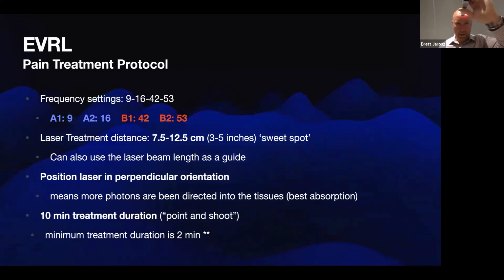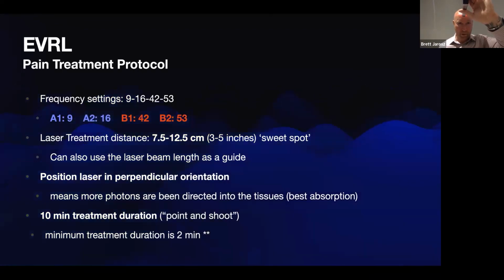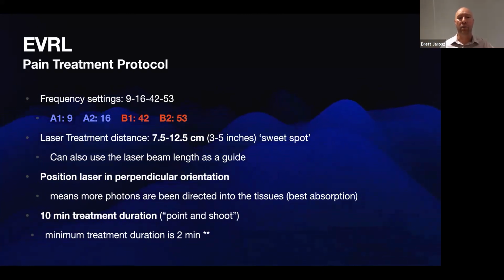And in this particular case, I think the violet is set, because we'll talk about neurology stuff next module, but that's set to 1 and 10. So you can see 1 hertz, 1 sort of flash per second, and then you've got the 10 hertz there, whereas the red there is 40/60. We'll talk about those more. So the pain settings, when we're using pain, so basically anything musculoskeletal, the settings have been used as 9, 16, 42, and 53. Basically about 10 centimeters is that sweet spot for the distance.